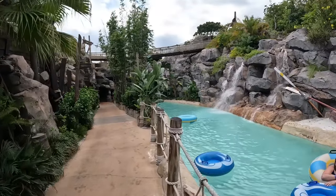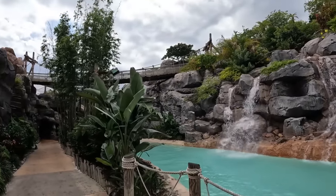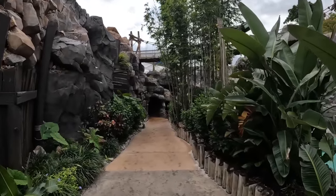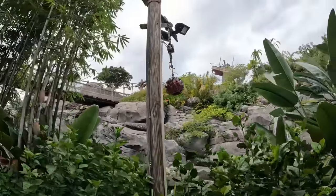Nice walkway this. That's the thing with water parks though, you don't really have to go on things to have a good time. I mean, I like going on the slide, but just walking around and taking it all in is very nice. Kind of walk through all the mountains here, which is really cool.